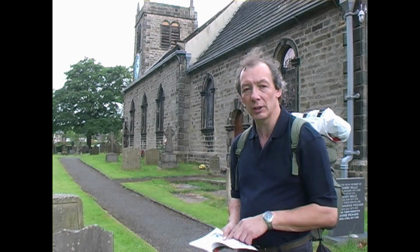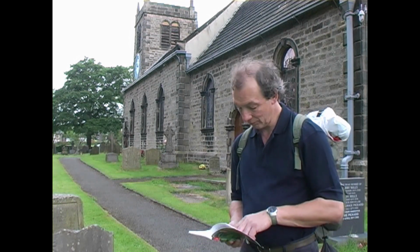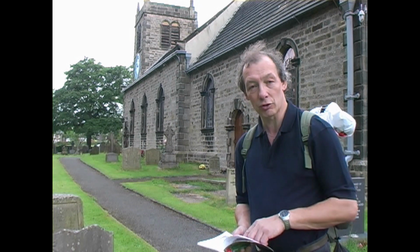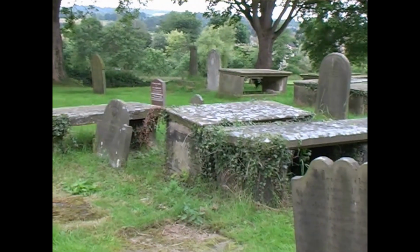Well, this little church is St Peter's Church at Addingham. It has several notable features, particularly its oak roof, the Saxon cross, and some examples of the trademarks of the famous Kilburn workshops, and lots of Victorian style graves.